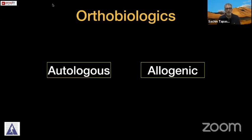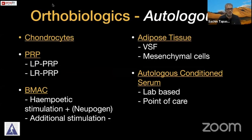So broadly, you can classify orthobiologics into autologous products and allogenic products. If you look at the autologous products, essentially you have chondrocytes, you have PRP in its various forms, either leukocyte rich or poor. You can have bone marrow aspirate with or without additional stimulation like Neupogen. You can use adipose tissue either in the form of stromal vascular fraction or the mesenchymal cells. And you can also have various forms of autologous conditioned serum, which could be either based upon the particular lab or they could be at the point of care, so as to say.